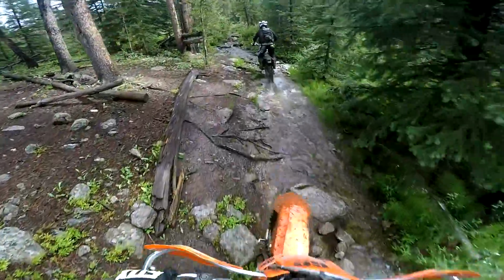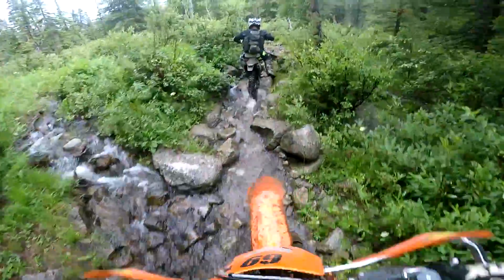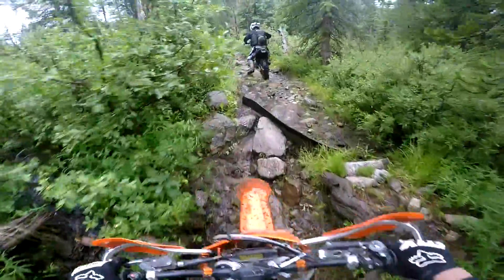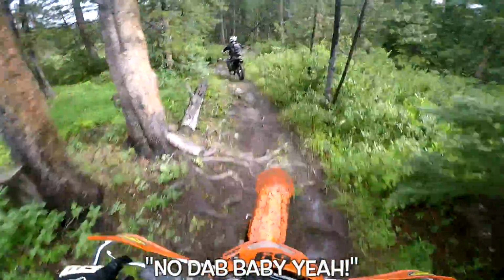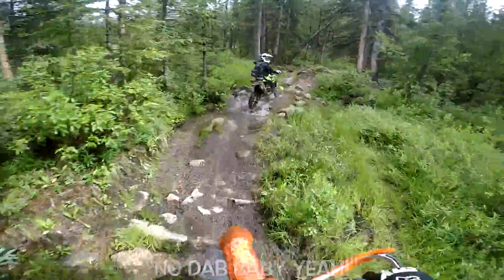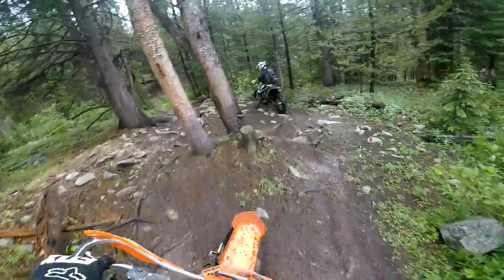Just look at the scenery, just riding across this creek here, all of the lush pine trees in this forest. No doubt, baby, yeah! I could do this every day for the rest of my life.